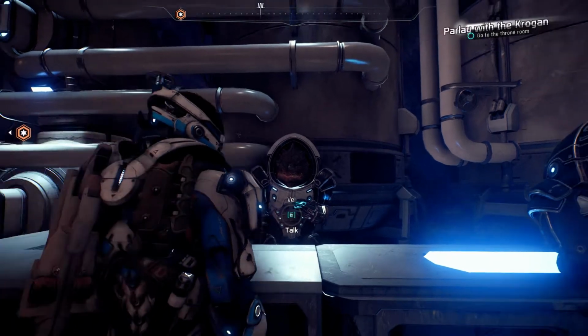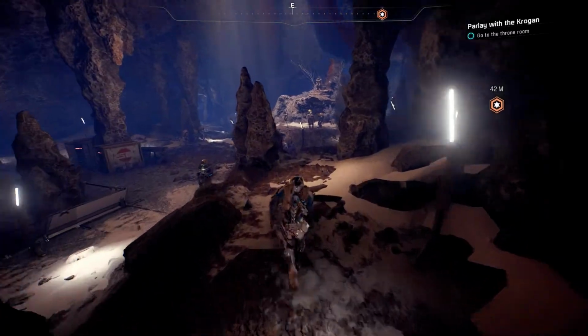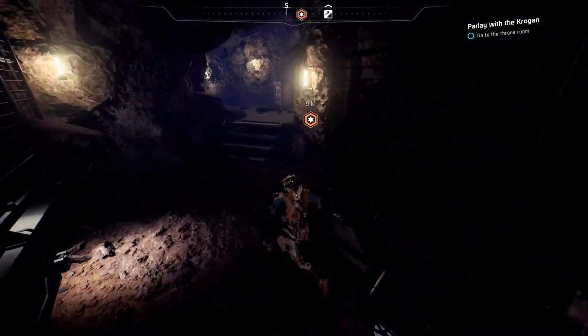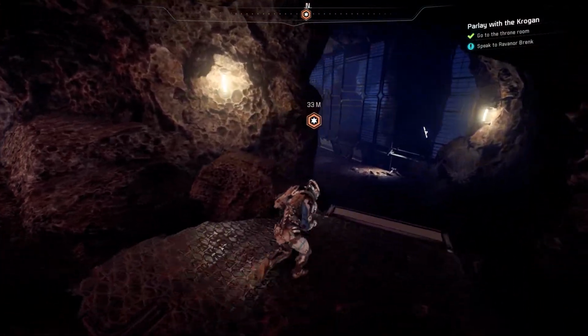Back to it. Cool. Okay, so let's go to the throne room. I've been kind of dawdling. There's that chest that I think is down there. But, wait, oh, I just needed to come in this way.